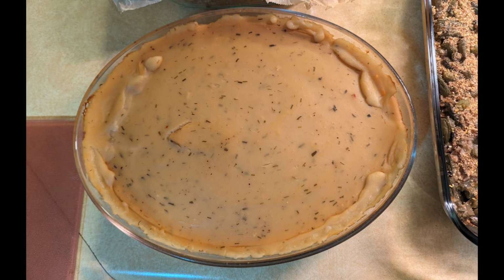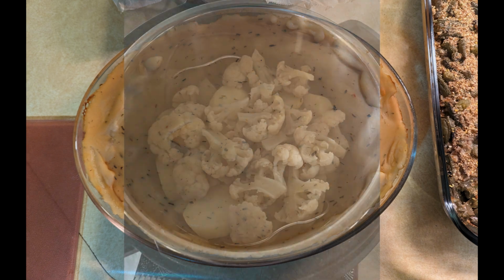Then we had our mashed potatoes. We cooked these up in the Instant Pot and then warmed them up in a casserole dish. This makes meal prep really easy the day of the holiday. This is a recipe we've been using ever since we went plant-based. It's a mixture of potatoes and cauliflower.